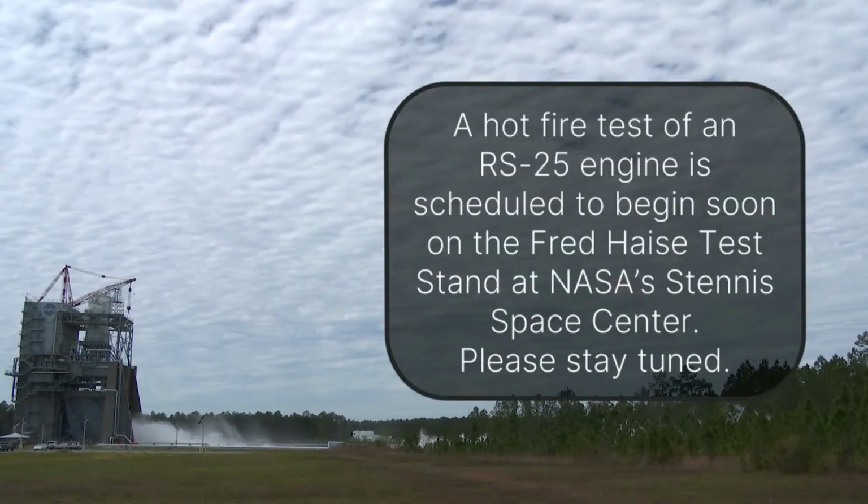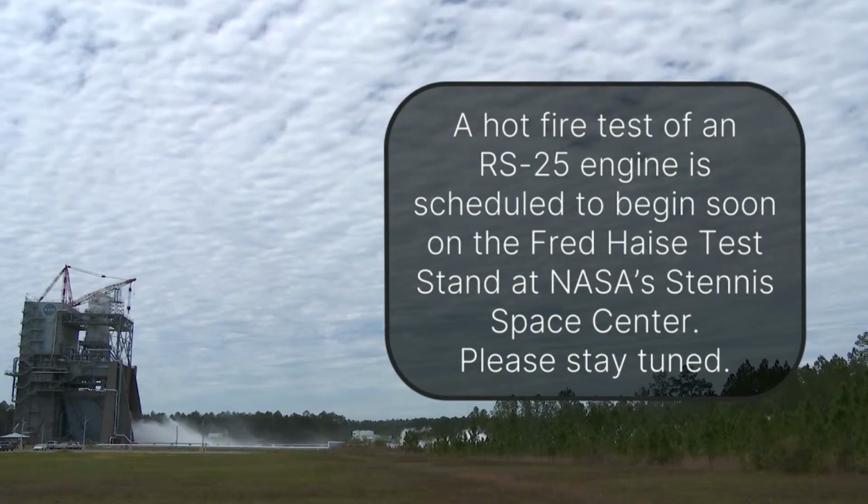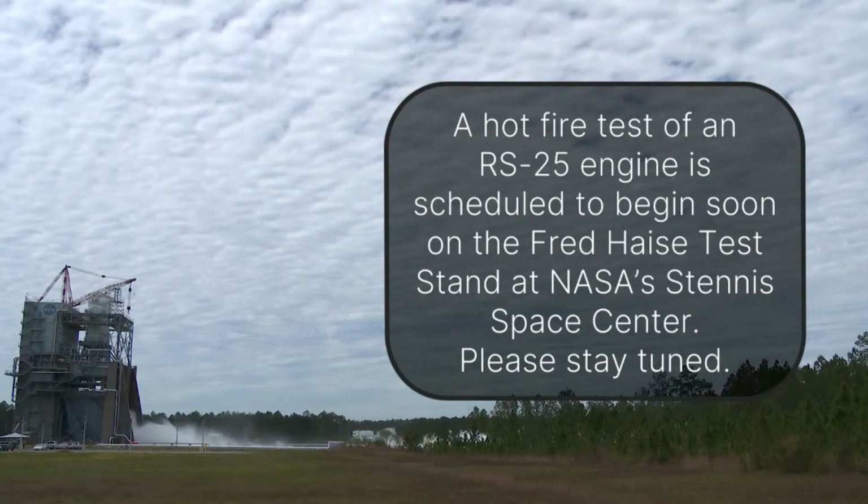A hot-fire test of an RS-25 engine is scheduled to begin soon on the Fred Haise Test Stand at NASA's Stennis Space Center. Please stay tuned.